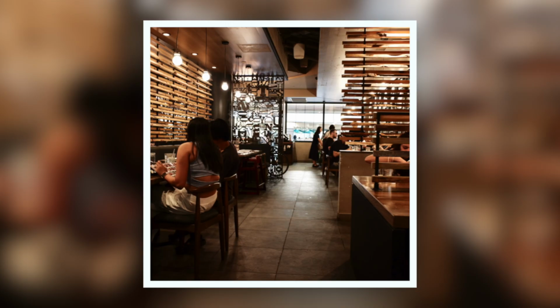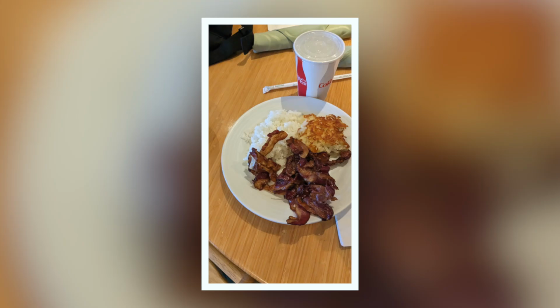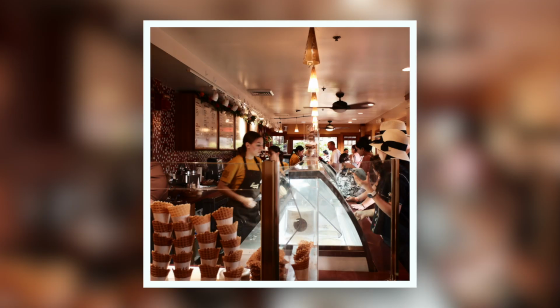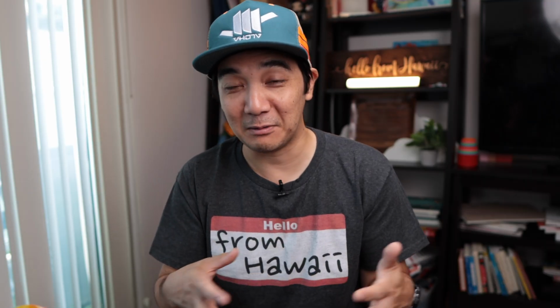So on our recent trip to Waikiki, we ate some interesting places. Surutontan, a udon restaurant, the breakfast buffet at the Haleiko Hotel, lunch at the hotel, takeout pizza for dinner, Lappert's ice cream, and Hawaiian Aroma Cafe for breakfast. Again, I got 2 kids, so my eating habits are probably different from a lot of other people, but that's where we decided to eat.